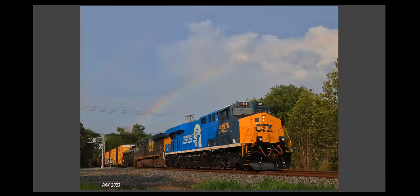Must be gold in that yellow boxcar. Yeah, could be. Maybe Lucky himself with his Lucky Charms were riding that.